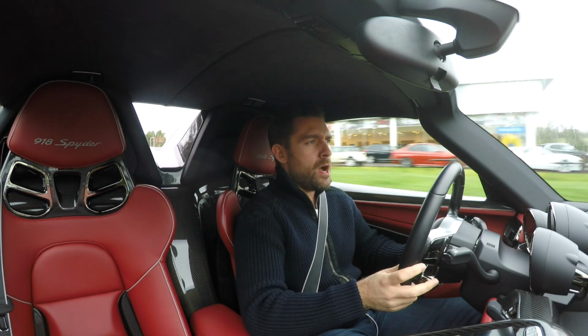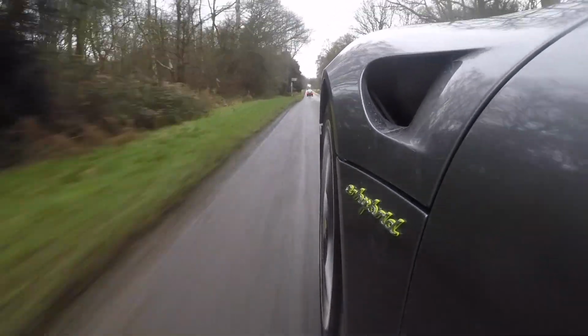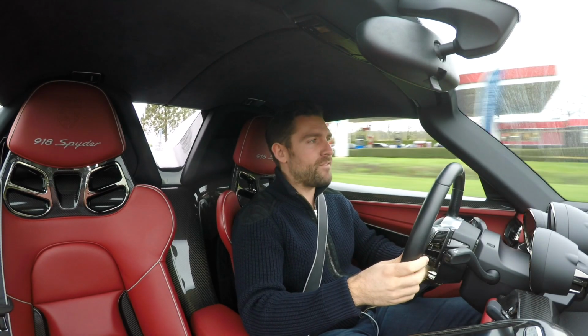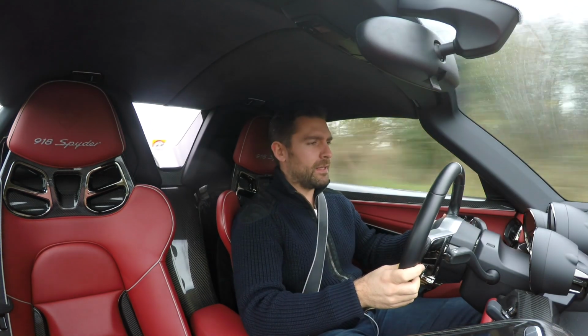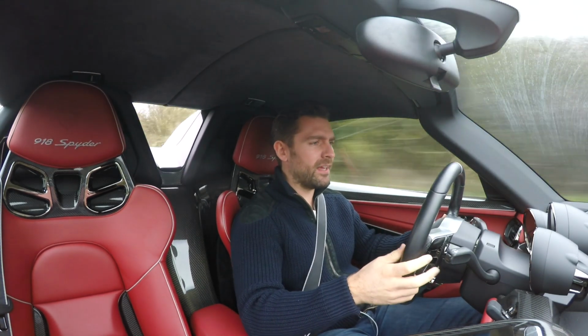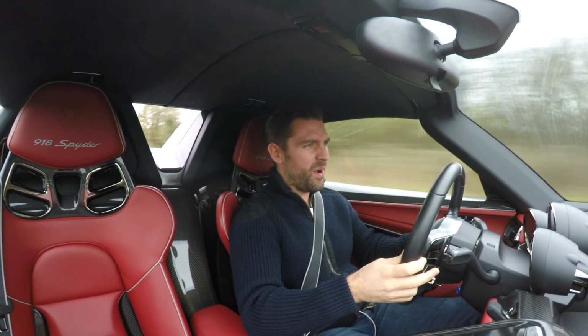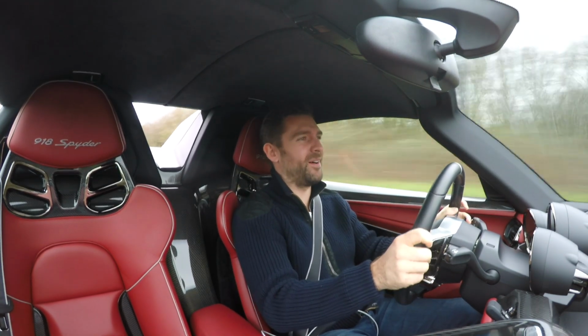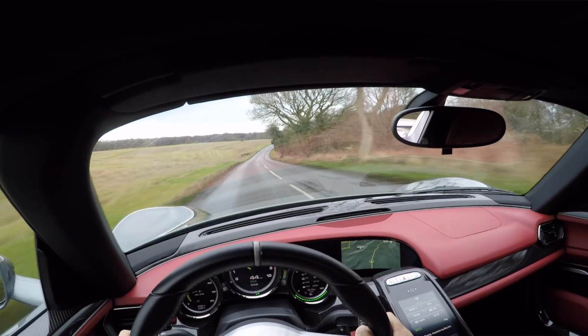It takes some modulation. I've only been in this car for about an hour and already I'm starting to get used to how it feels. But that comes into its own when you're going quite quickly. Speaking of which, let's try that again, shall we? Second gear. Listen to the downshift. Oh man, it's so good.